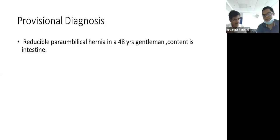For paraumbilical hernia, people have come up with a very simple laparoscopic procedure. What is that? A simple but again an extensive dissection. Have you heard of SCOLA? What is that? What is SCOLA? Subcutaneous?